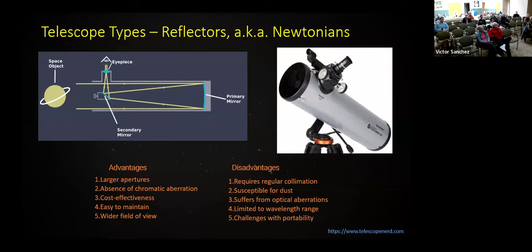What happens with the Newtonian is the light comes in down the tube and hits the primary mirror on the back, which then focuses the light to a point near the front of the telescope, where you have what they call the pickoff mirror, a secondary mirror, which takes those light rays and shoots them off to the side, where you can then take the eyepiece and look at the image.